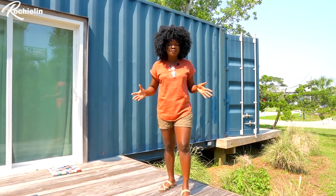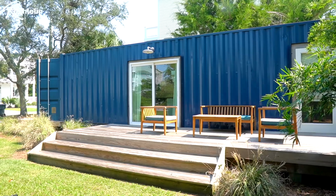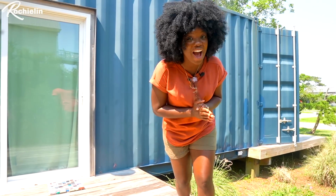Let's tour this 40-foot shipping container that has been converted into a beach house. Let's go!